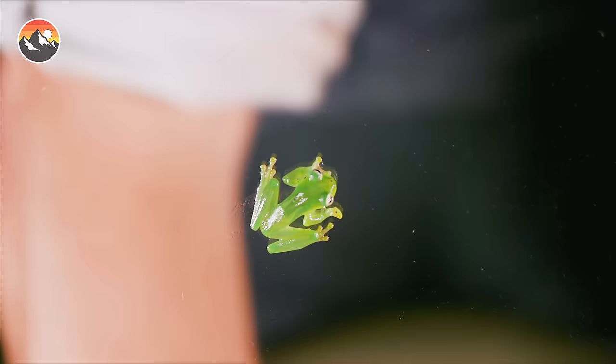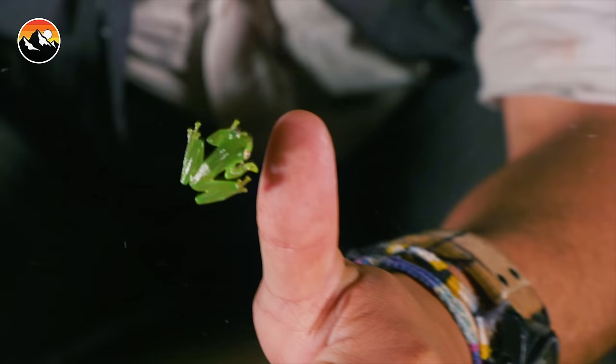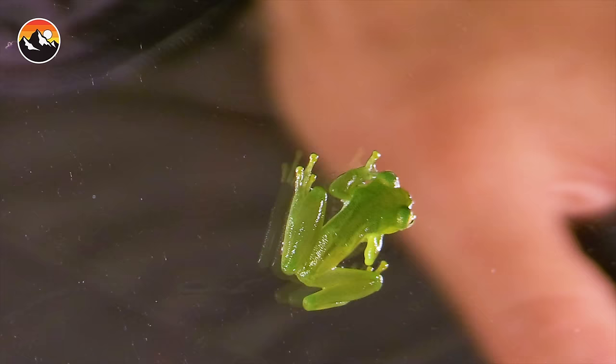So cool. So tiny too. Look, I will put my thumb right up next to the glass. That frog is no bigger than the tip of my thumb. And you can see, go ahead and zoom in on it there, Mark. It's tough for me to see that side. Look at that green coloration. So vibrant, especially under the lights.